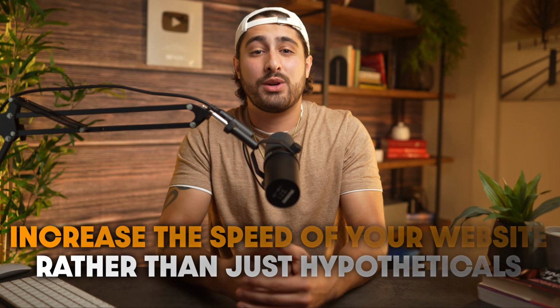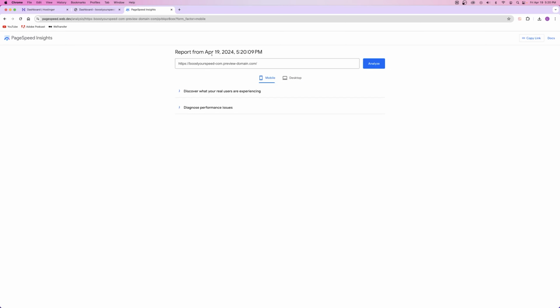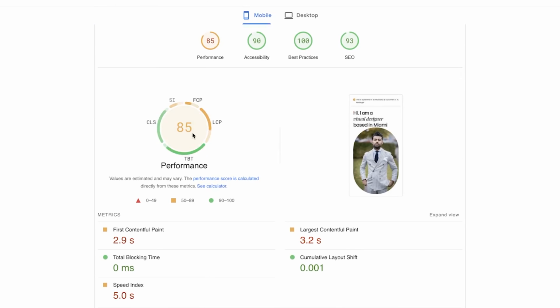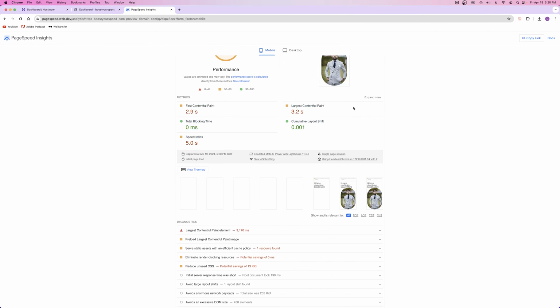All right, so with all of that knowledge out of the way, let's start talking about what you can actually do to increase the speed of your website rather than just a bunch of hypotheticals. First, we're going to start off with checking your page speed score again. This time, however, instead of just paying attention to the big number on top, we're going to look down below at the audit to see what PageSpeed Insights is recommending that we change in order to speed up our website. You'll notice that we have 5 or 6 different metrics pop up down below.